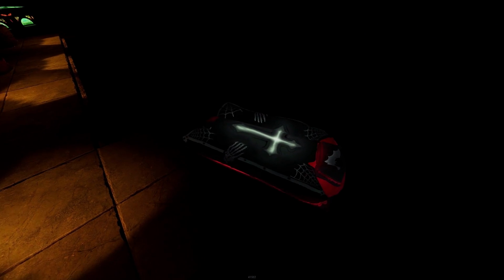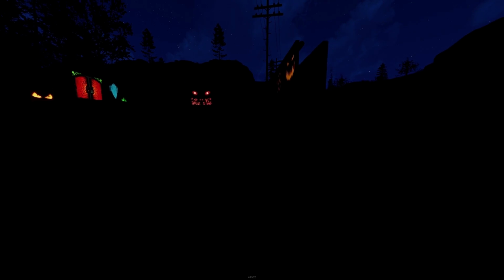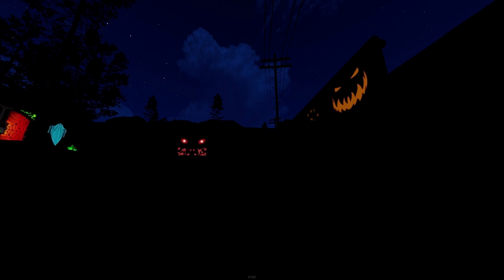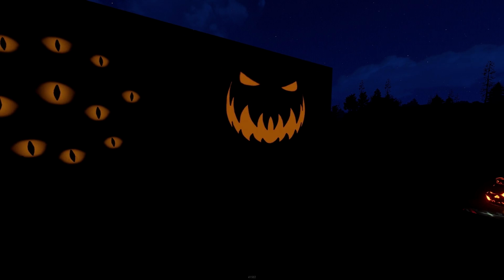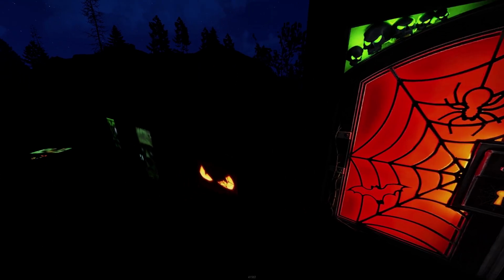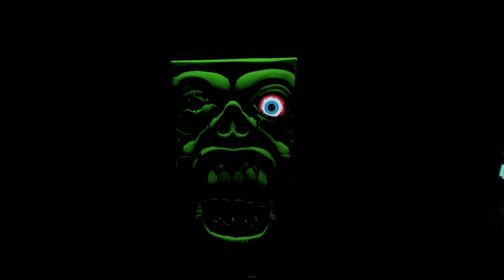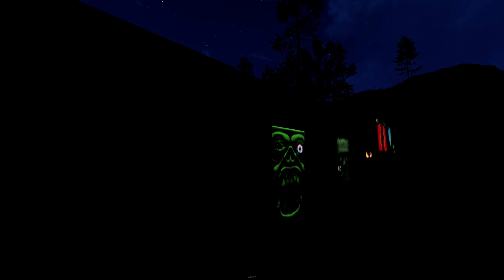Here's the sleeping bag. See what I mean about the cool glow? Oh, and I think one of the Halloween events is starting. That is really funny. Oh, appropriate for music there. Definitely some cool glow. Look at that. And you don't expect the eye to glow that much, which I think is really awesome. And there you have it, guys.